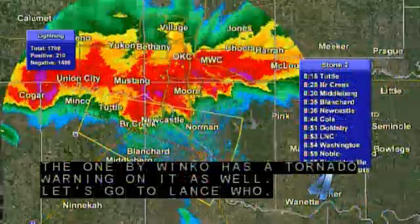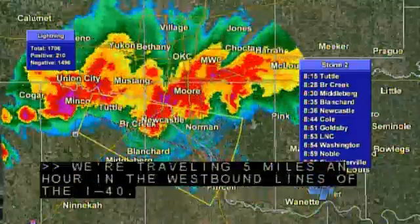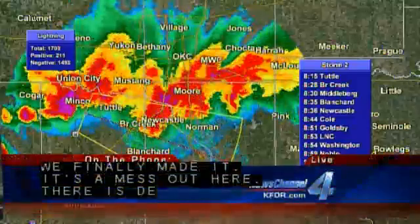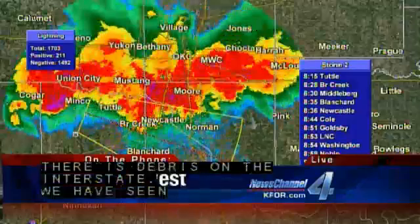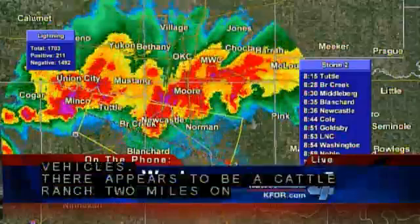There's debris all over the interstate. We've seen several overturned vehicles. There appears to be a cattle ranch about 2 miles to the west of Banner Road on I-40 that took a direct hit. And the tin from that particular barn just spread all over the interstate, broken power lines and trees.